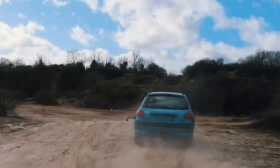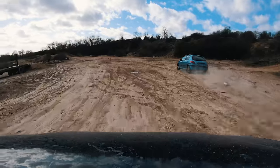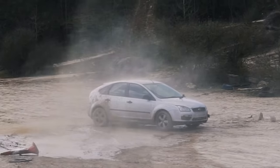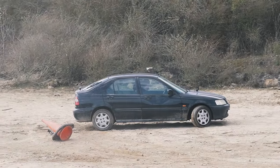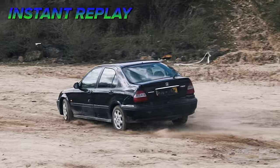This 1.4 engine is peppy. 75 horsepower, same as that Peugeot, and I think the exhaust must come off that Peugeot soon. This car's also got 111 newton meters of torque and it weighs just over a ton, so it's pretty good off-road. Here's a cone. This car's clearly also got a very good handbrake.